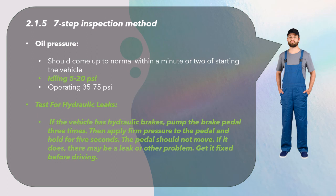7-step inspection method. Oil pressure should come up to normal within a minute or two of starting the vehicle. Idling pressure should be 5 to 20 psi. Operating pressure should be 35 to 75 psi.